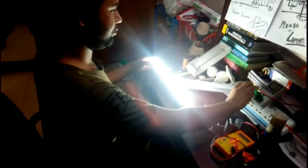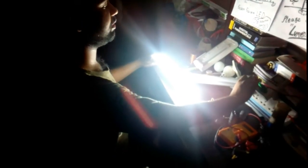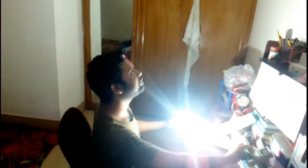And switch off the main light. Let's see how bright it is. All the room is pretty light. Quite interesting.